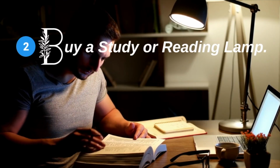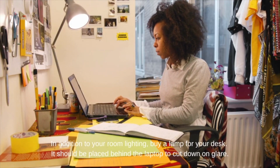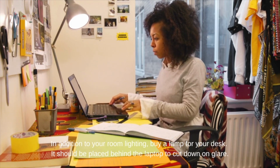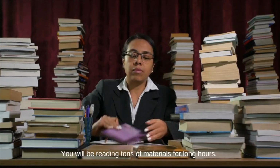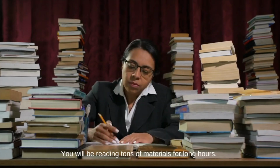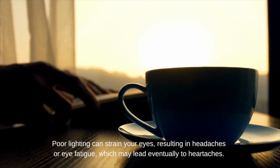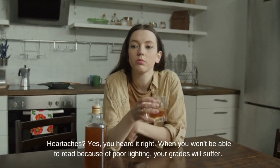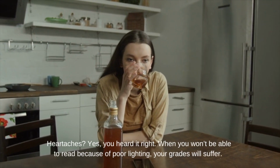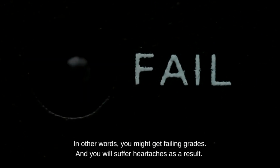2. Buy a study or reading lamp. In addition to your room lighting, buy a lamp for your desk. It should be placed behind the laptop to cut down on glare. You will be reading tons of materials for long hours. Poor lighting can strain your eyes, resulting in headaches or eye fatigue, which may lead eventually to heartaches. Heartaches? Yes, you heard it right. When you won't be able to read because of poor lighting, your grades will suffer. In other words, you might get failing grades, and you will suffer heartaches as a result.